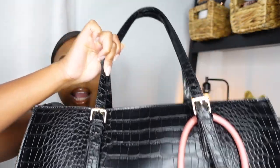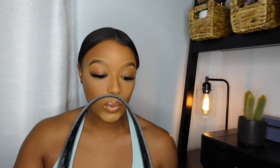I don't know if you guys are familiar with the company Base, this is a great dupe for their crocodile tote bag. That bag is like $100, and I think I paid maybe $30 for this purse. So super cute. As you guys can see, it is a black crocodile type of texture. I love this bag. It holds a lot. So let's go ahead and dig inside.